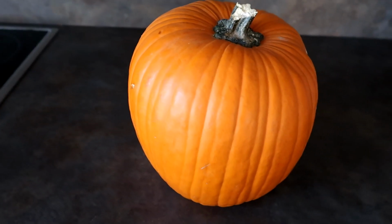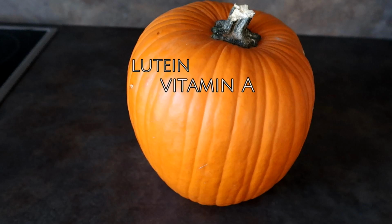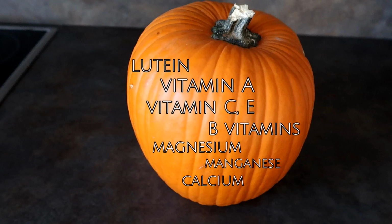This is a pumpkin. It's very healthy for your dog. It contains a lot of lutein, vitamin A, also vitamin C, E, some B vitamins. Then it also contains some trace minerals like magnesium, manganese, or calcium.